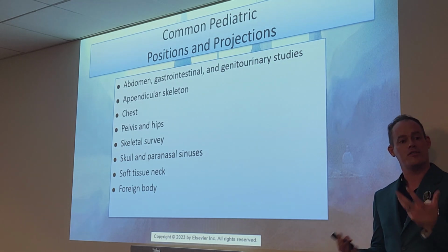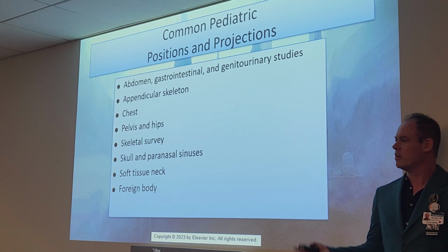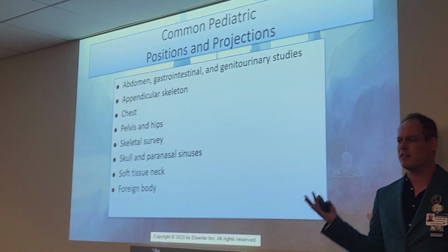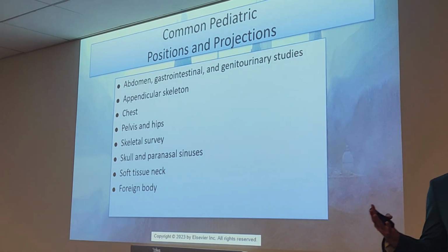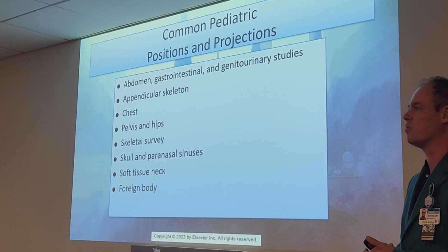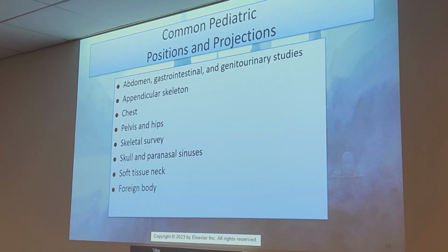So we're not going to go over all this specifically because this would be a whole class in itself, but keep in mind, when it comes to positioning, centering, everything with children, it's going to be vastly different, and it's all going to vary amongst all those different ages, 1 through 17 as well. It says most common here, but really it's even more than that.